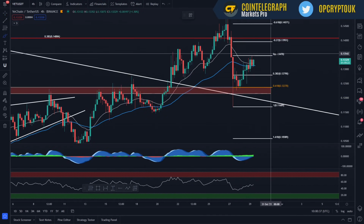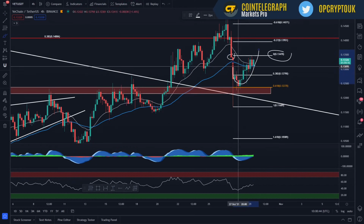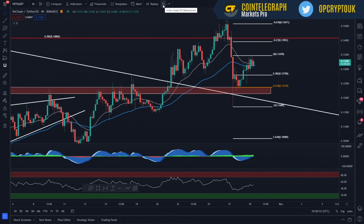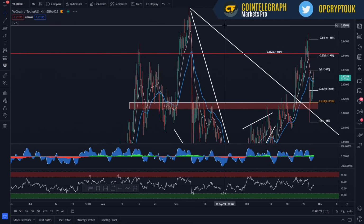So if we close above here at 13.4 cents today and flip back to support, we will have overcome this entire drop here. So we will have done that massive recovery. And if we do flip back to support, then we can really start to target some higher levels. So let's have a look at some higher levels. I mean, obviously we've got this region here, which is the local high at 14.7 cents, but we've got a few more levels way above that.